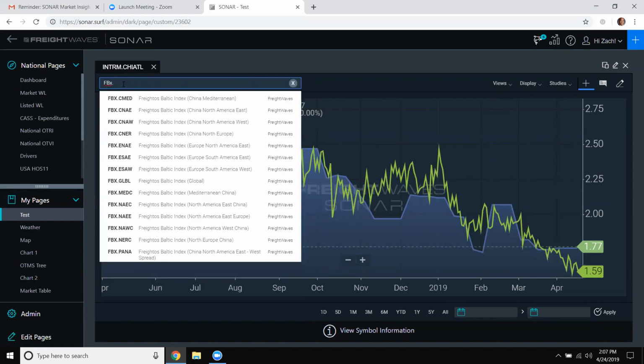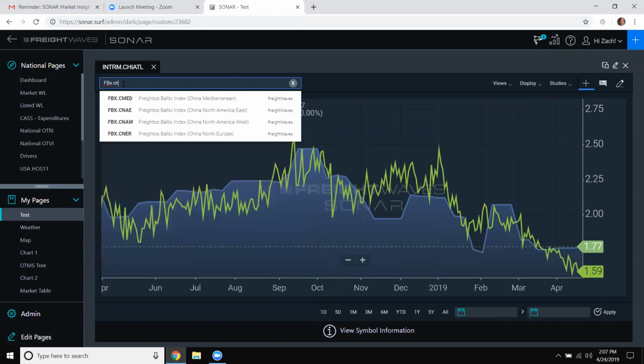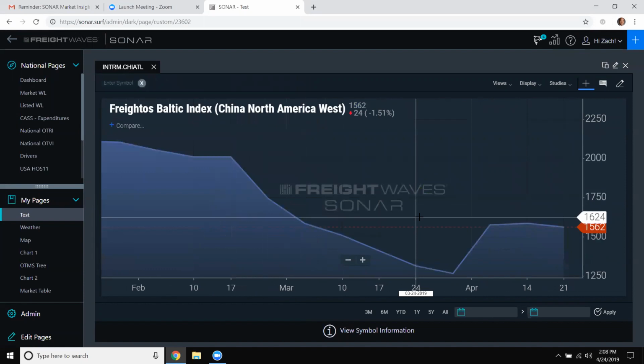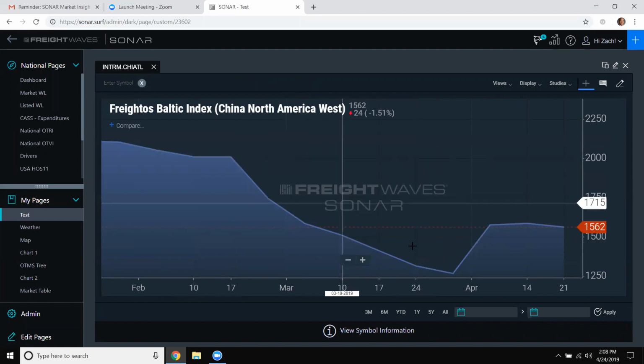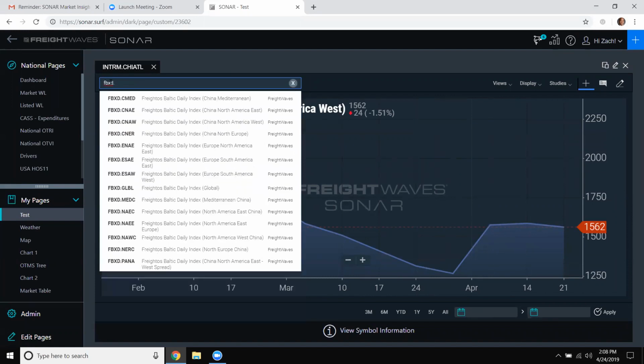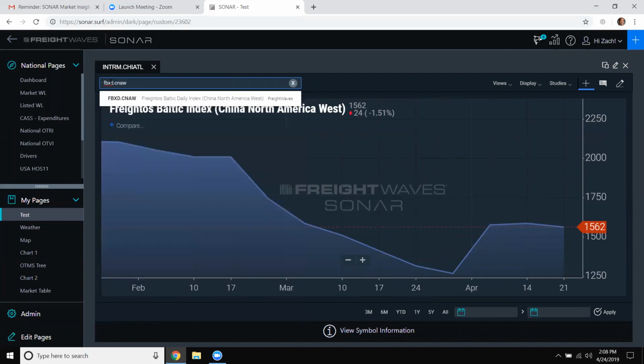Most people know about our China to North America's West Coast FBX, which is the spot rate for shipping a 40-foot container from China to anywhere on the North American West Coast, which involves the ports of Los Angeles, Long Beach, but also down in Mexico, Vancouver, Canada, all that. This is the average spot market price for shipping those. That has been a weekly index thus far. We just added a daily index to this.